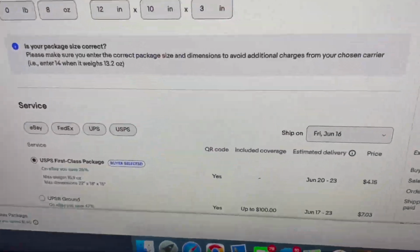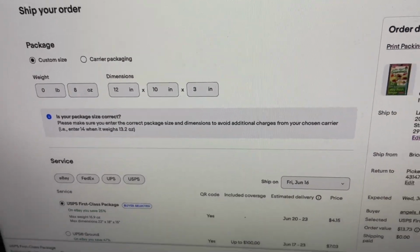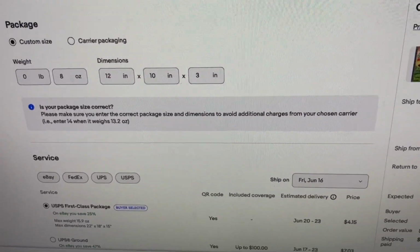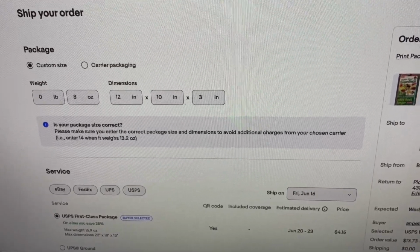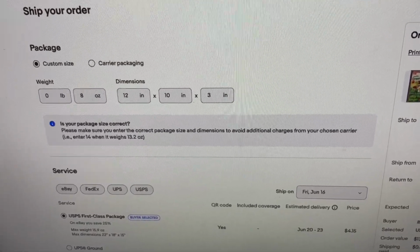$12.48. It's going to be first class because it's under 1 pound. When you're watching this, first class is probably gone. So go watch my new video on USPS Ground Advantage. It's going to be the same rates and everything, but I just don't want to confuse people. So that's going to be $4.15.